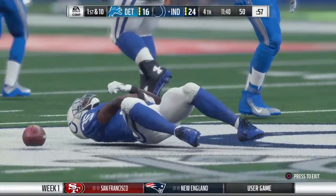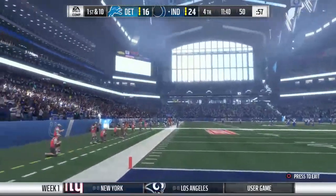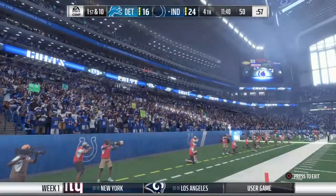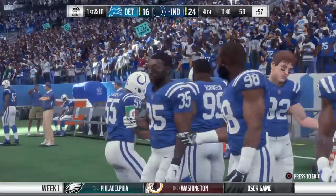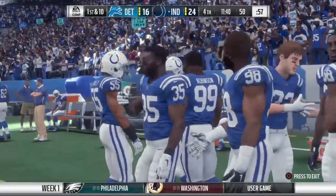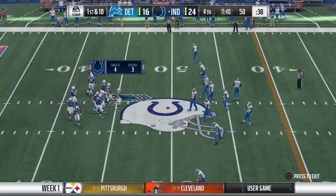Down on the field, we've got an injured Colt after that last play. Hate to see this. Week 1 of the season. We'll be back. So the offense has it 1st and 10.